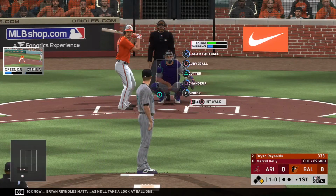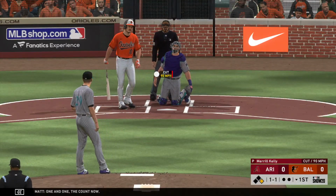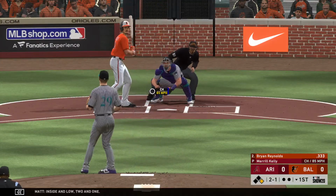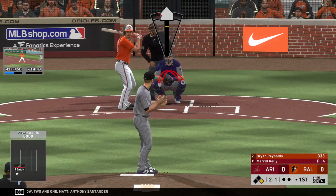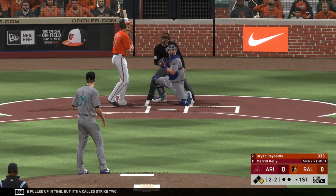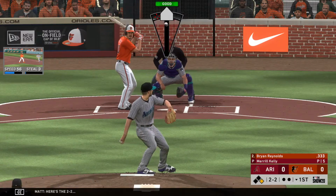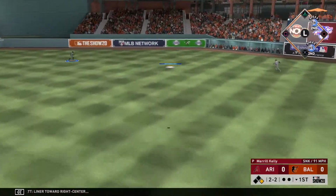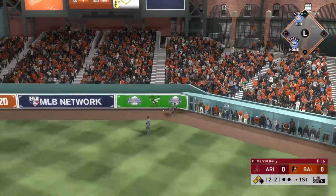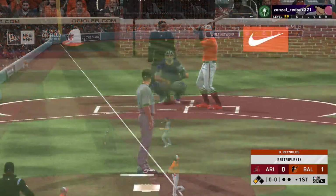As he'll take a look at ball 1. One and one the count now. Inside and low, 2-1. Santander gets his lead at first, nobody out. And he pulled up in time, but it's a called strike 2. Here's the 2-2. Liner toward right center. And that'll split the gap as it should be extra bases. And he's in safely to third as they jump ahead with a run scoring on the play.